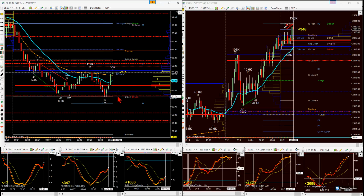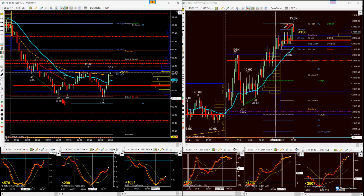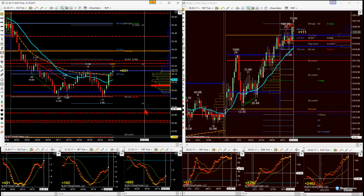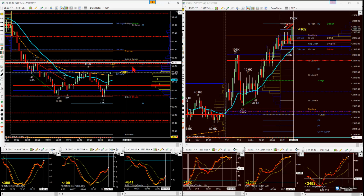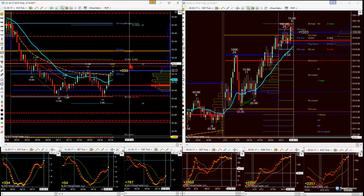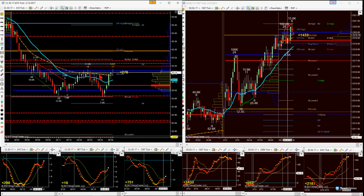We only went into one contract just because it would not have surprised me to push through below this to test these levels below. I think we'd still have divergence even if we did that. I think the divergence would have held, and we would have added into the contract. I got out of my position because I have enough things up here to tell me that it might be tough for price to get above here. That doesn't mean it won't. The market can do whatever it wants to whenever it wants to. But you play what you see. You try to get as much information as possible. You play what you see.